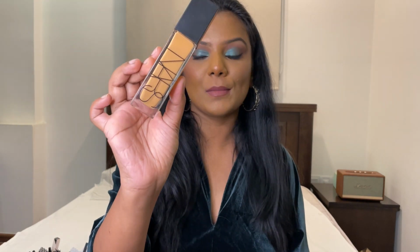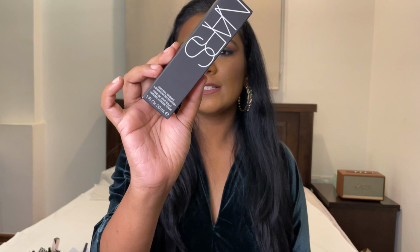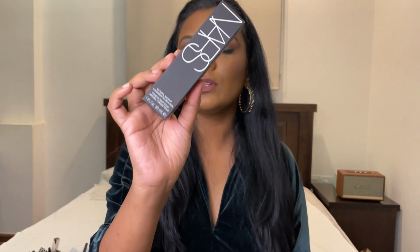That's the third one on my list, the NARS Radiant Longwear Foundation. This one retails for about 40 pounds on Cult Beauty, and Cult Beauty ships to India. You can definitely check them out. I think after deduction of India taxes, it comes down to about 32 pounds, and then when it ships to India, you can pay the taxes over here.